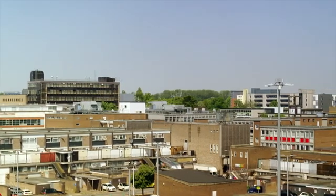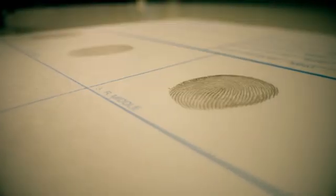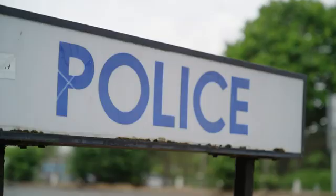In March 1980, forensic investigators had recovered a fingerprint at the scene of a murder. 25-year-old Susan Lowson's body had been left in her bedroom, with her 4-year-old daughter, Amanda, still alive. Then the room had been set alight, but miraculously, Amanda was rescued. Now, police had a suspect whose print matched one found in the victim's house.